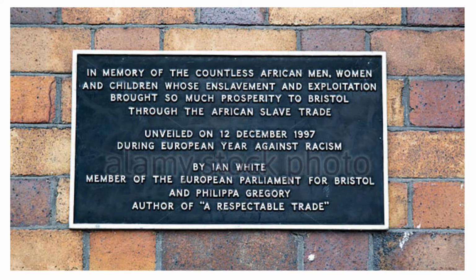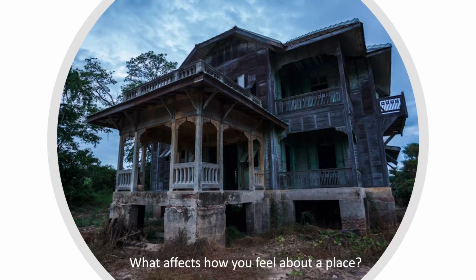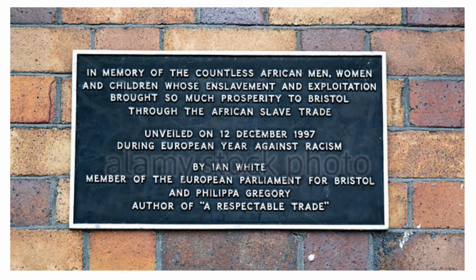But the point I'm trying to make here is what affects how you feel about a place. It might be your own experience, but it might be the history. You might have researched your family tree and discovered that one of your descendants had, you know, a terrible time in a place. History will affect meaning. So that's all a little extra.